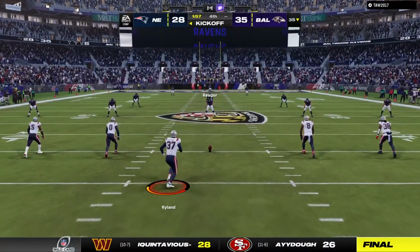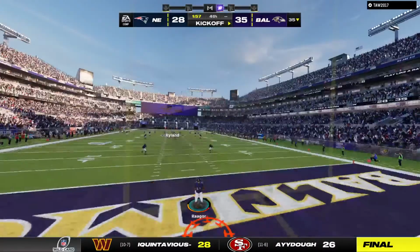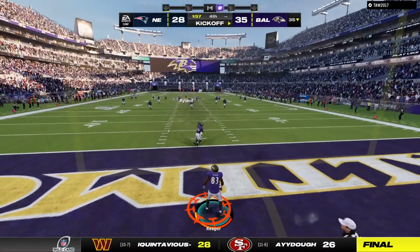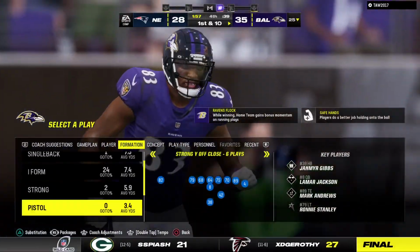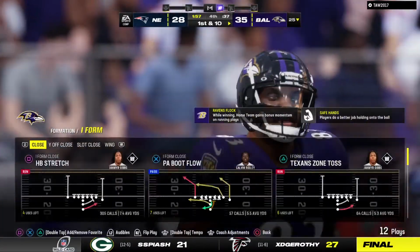Ryland now following the touchdown, back out to kick it away. And he'll elect not to run with it. And a fair catch on the kickoff will move the ball to the 25.